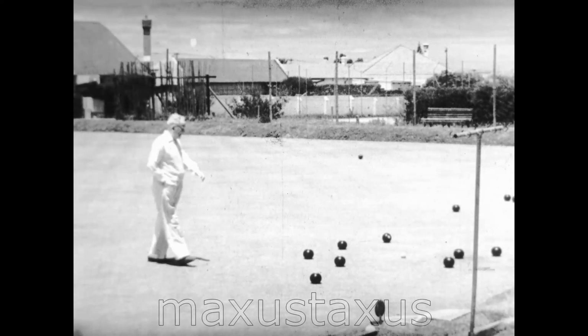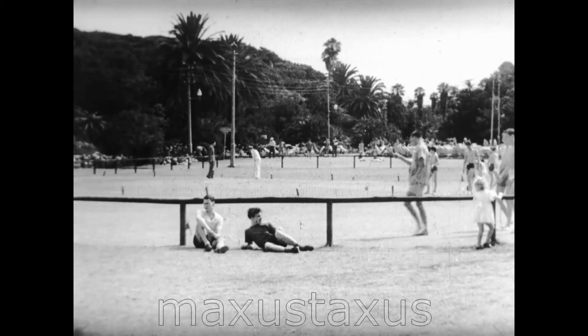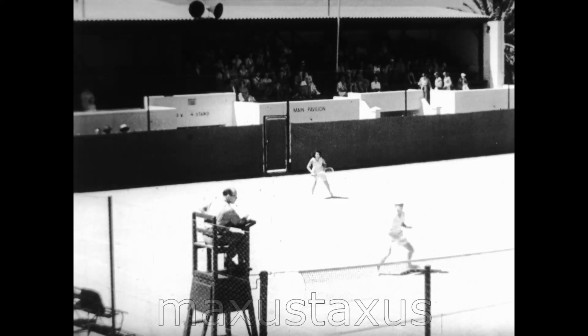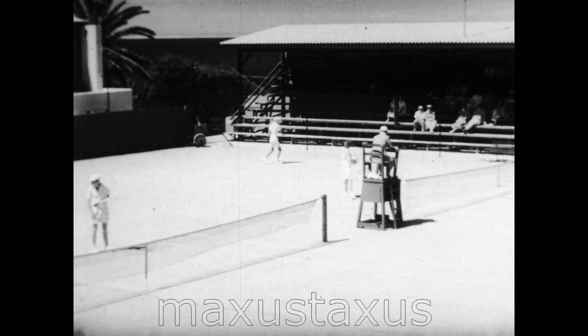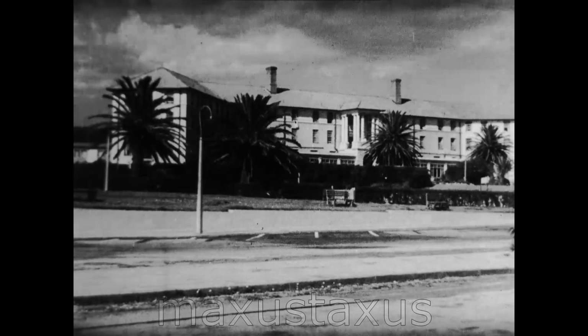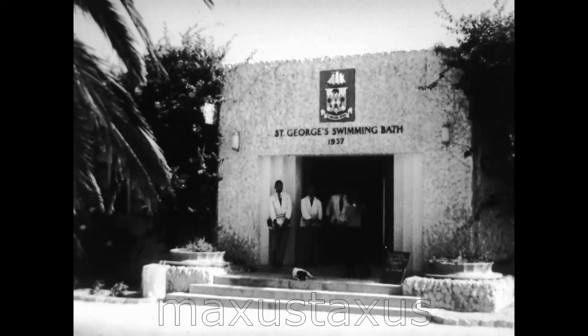There are too many minor attractions to mention for the devotees of sport, and along the seafront is the Happy Valley with its beautiful putting greens. Port Elizabeth is exceedingly well blessed with tennis courts, and important championship matches are played on the splendid hard courts, where there is every comfort for vast crowds of spectators. The seafront, with its luxury hotels, is comparable with those of Europe's famous Riviera resorts.